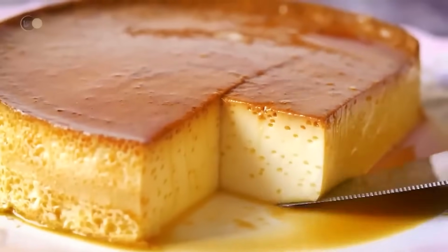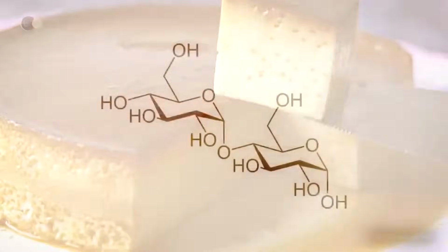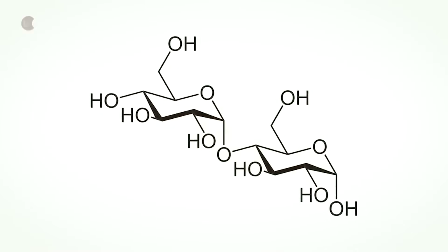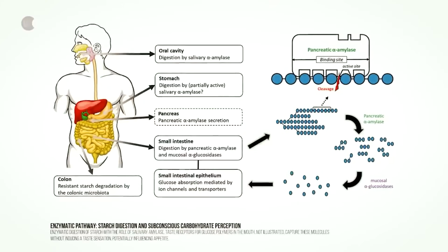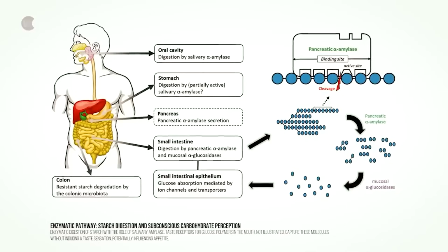The resulting sugar concentrations can produce sufficient substances such as maltose, which activate brain regions linked to taste and reward. In short, it seems that the human mouth harbors a taste receptor that responds to glucose polymers without necessarily inducing a conscious taste sensation. This receptor can be stimulated by the products of starch decomposition in the mouth, especially in the presence of high levels of salivary amylase.